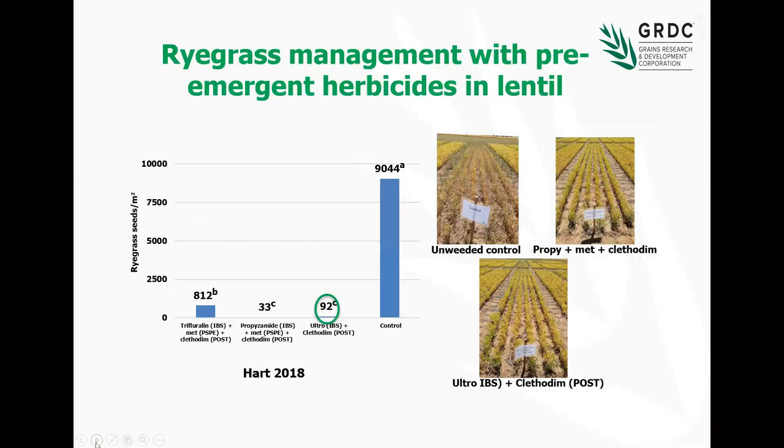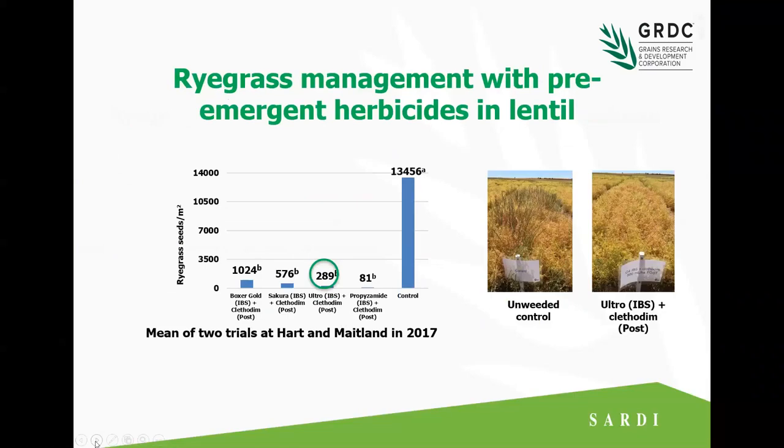In 2017, two research trials were conducted at Hart in the Mid-North and Maitland on Yorke Peninsula, investigating a potential new herbicide, Ultro, with active ingredient carbetamide. This herbicide is an ADAMA product and belongs to new Group E and is currently in development. The results show that Ultro provided a similar level of ryegrass control as achieved with propyzamide, Sakura, and Boxer Gold. And further, Ultro provided a 98% reduction in ryegrass seed set over the unweeded control at both sites.